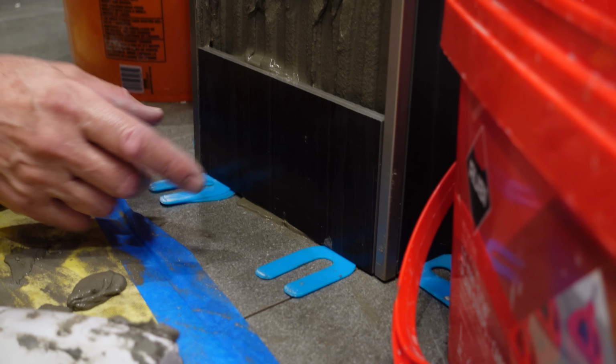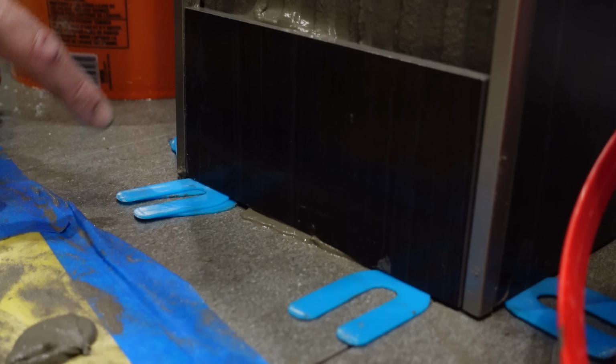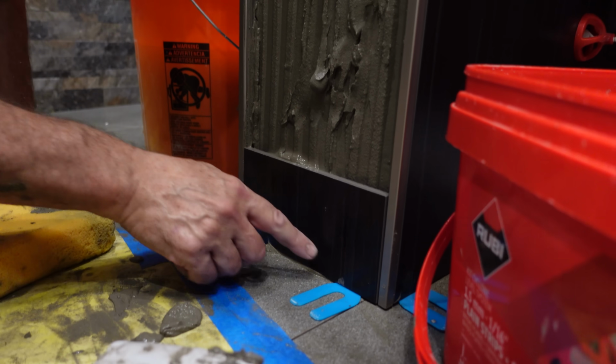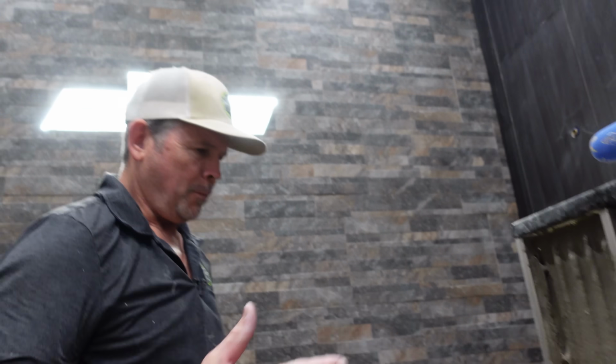Getting the end of our pony wall done, but our shower slope starts here. This is flat. Sloping here, so I got two shims there. One there to account for the slope. That's gonna be just fine. And I think one more piece, huh, Jordan? Yeah. Boom, and we're done with this pony wall. Done with this side. These pony walls are a project, but they look awesome. Can't wait. Let's do it.